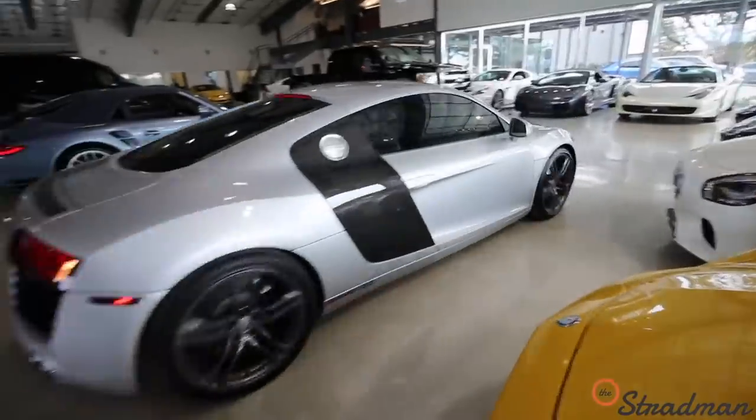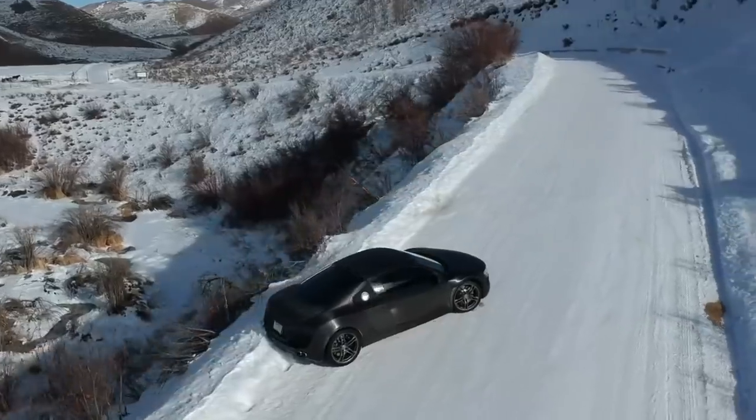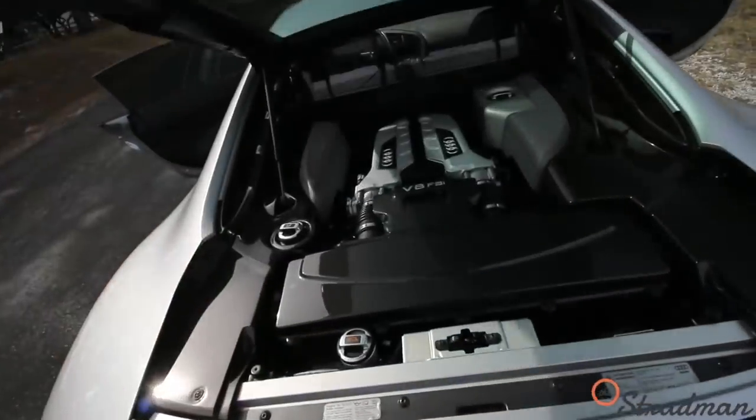We still got quite a bit to go. It's the Audi R8 V8. This one was not a manual. But why, you ask? James wanted to rent this thing on Turo, make a bit of money on the side. Of course, he's always thinking about money.